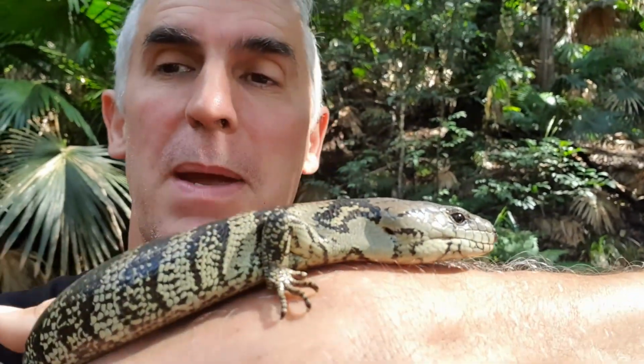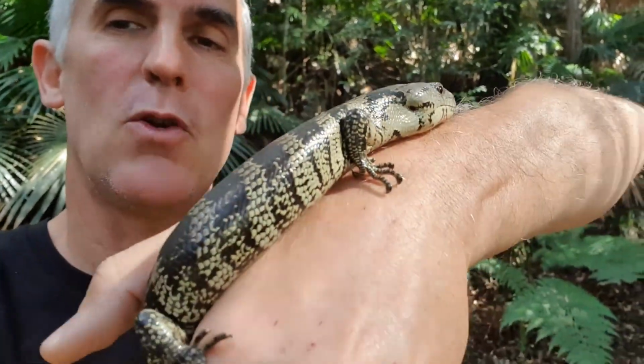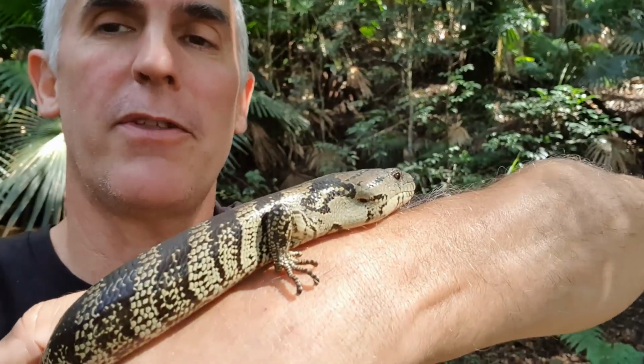Now, there is an unbanded form which you can find in northern Queensland, and I've seen a few of them. They're absolutely gorgeous, single coloured animals, almost like a tan colour, but I really do like the natural variety, just like this bad boy right here.